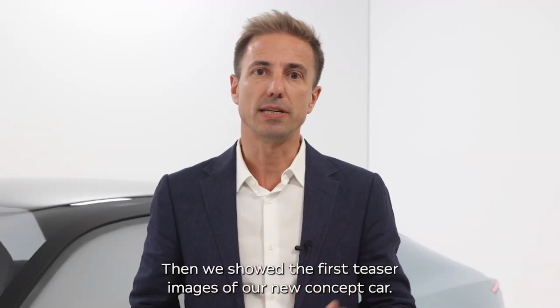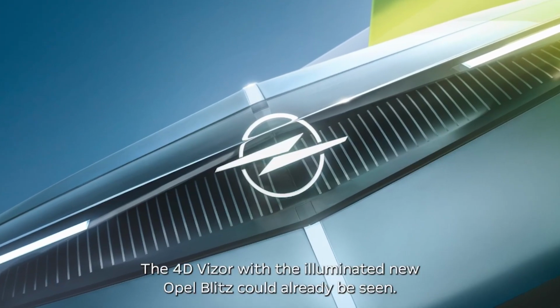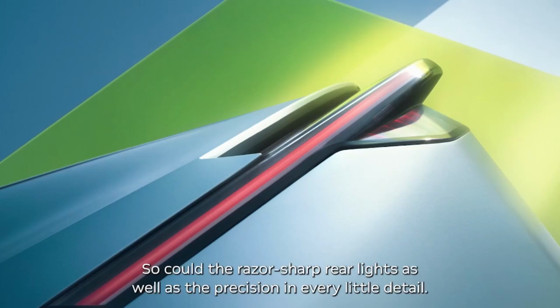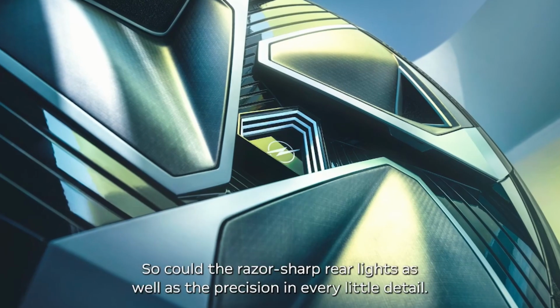Then we showed the first teaser images of our new concept car. The 4D visor with the illuminated new Opel Blitz could already be seen. And so could the razor-sharp rear lights, as well as the precision in every little detail.